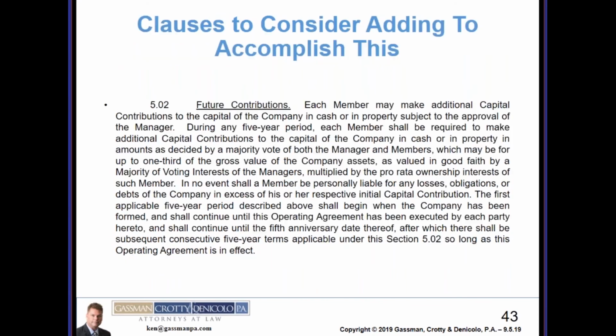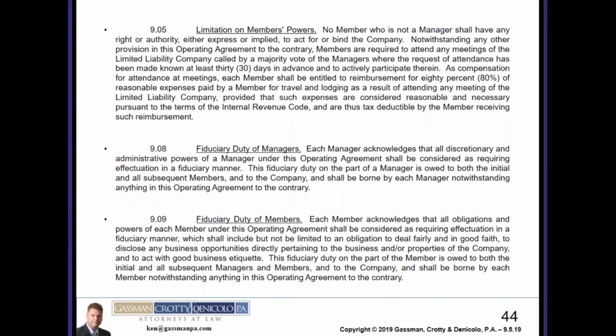One of the things that we do is requiring future contributions. So over a 5-year period, the members are going to be required to make additional contributions, assuming that it is something that is required by the managers, et cetera. We do have some caps on that, but this does make it so that it is more likely to be deemed an executory contract. In addition, we have the fiduciary duties of the managers and the members specifically stated so that they have an obligation to the existing members and to future members.